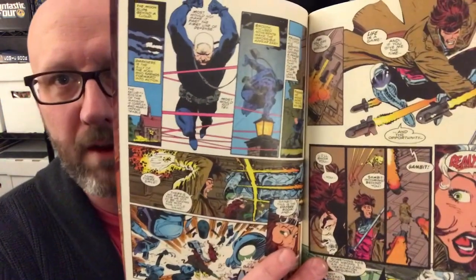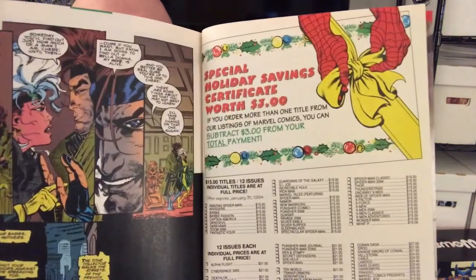This one's in really good shape, and I'll just show you the pages here. The whites are really white. The pages are really crisp, and sometimes you can really see that on pages with advertisements. So that one's in really good shape for $1.